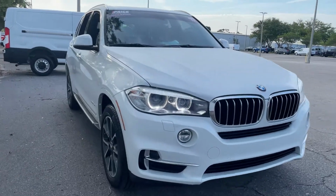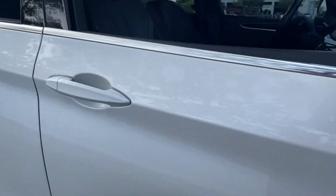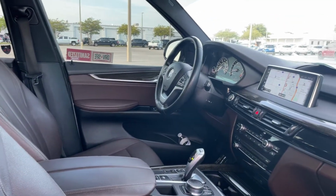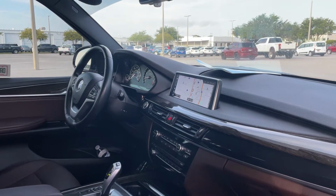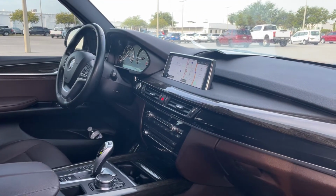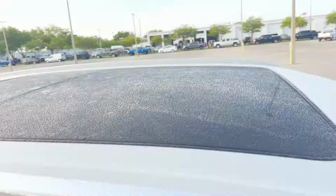This is a 2017 BMW X5 35i. Pearl white over brown leather interior, power windows, locks, and mirrors. Leather wrapped steering wheel, cruise control, memory seating on the driver's side, push button start, electronic climate control, heated seats, front and rear, traction control, navigation, satellite radio, BMW's iDrive system, power moonroof.